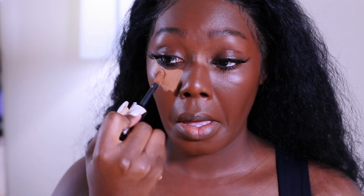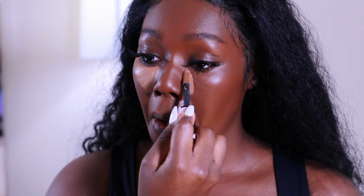And in the container, it looks a lot lighter than it actually is in person. So I think Honey will actually be just fine for me. So let's give it a whirl. Okay, application's good.